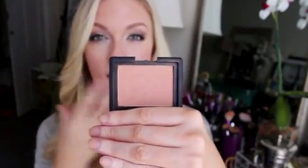Also, this NARS blush in Luster. I wore this in my New Year's Eve tutorial that I uploaded, and this is a great one to pair with really intense eye looks because it just balances out, really warms up your skin without being too much. It even adds a little bit of a highlight to your cheeks too because it has some really subtle shimmer.